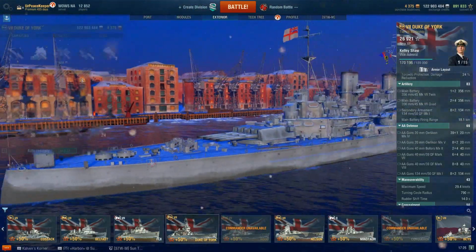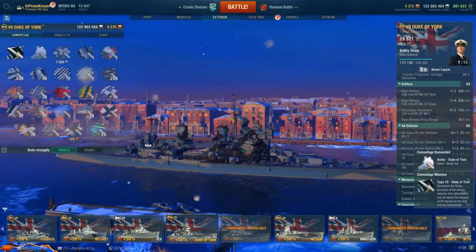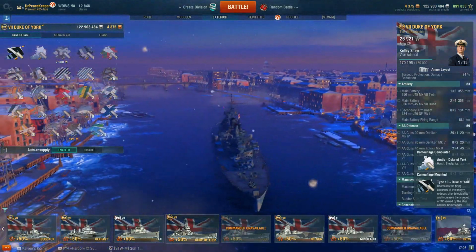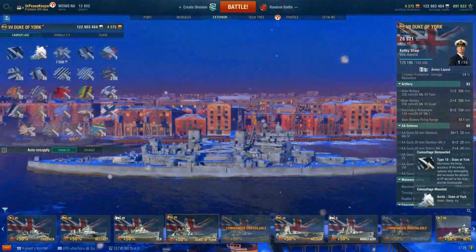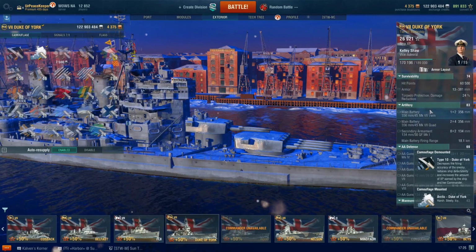Of course, for those who don't like that or weren't able to get it through the campaign, it does come with the typical Admiralty camouflage scheme here. But I prefer the Arctic one, mostly because it looks ridiculous on maps when it's the warmer weather maps. Anywho, let's go look at some stats.